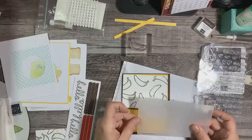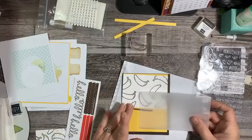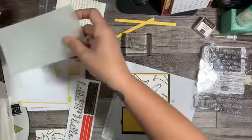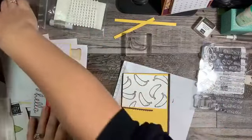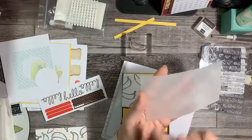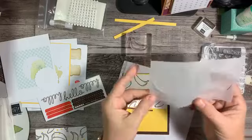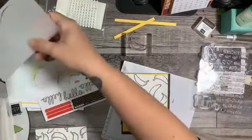Or we can grab one of these little vellums, but see, I don't like how you can see through the vellum. Yeah, that vellum's not going to work with this. But you get 2 sheets of this as well. So you get this great big circle, you get a smaller circle, and then you get like a little sentiment piece there in the vellum.